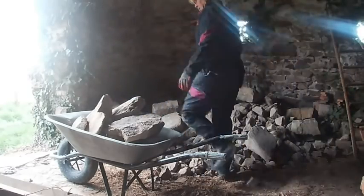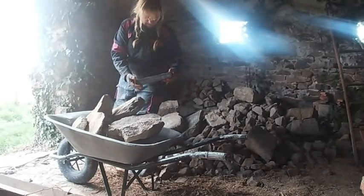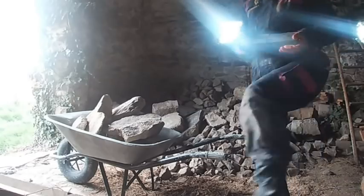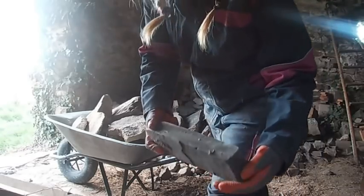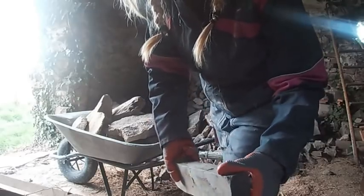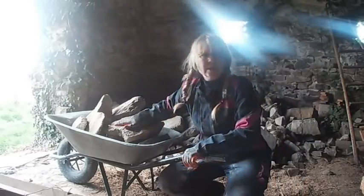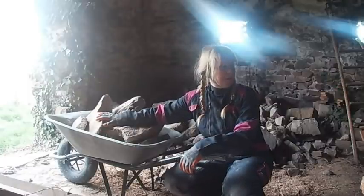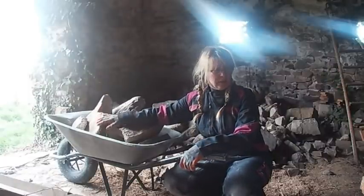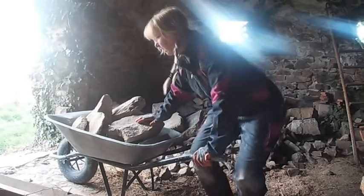I'm going to take one of these bits here and see what Ted thinks it is. Let's give you a close up. Definitely looks like it's very blue. Definitely looks like a thick piece of slate. Okay, so I think we've got enough of our stone that we need. We're probably going to need a bit more, but for now, just to get me going, I think I've got enough. So I'll take this back and see if I can get any of it in.